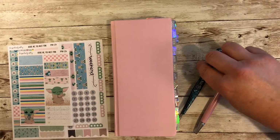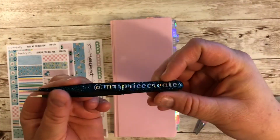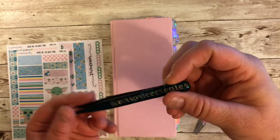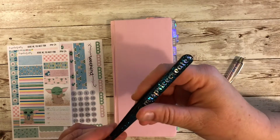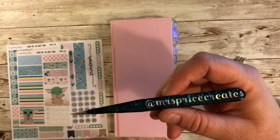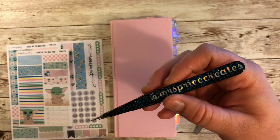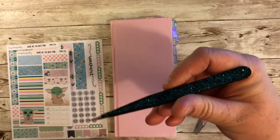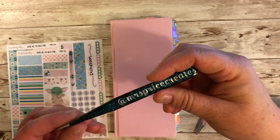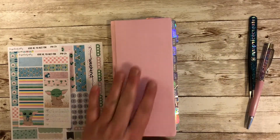I'm going to be using my Print Pression weeks, though. And I also wanted to show off my new tweezers I got here. They are from Sassy Planner Co., and she only has a few left, and then she's going to be restocking soon. But I just got these, and I love them so much. You're able to pick what color glitter you want and customize them however you'd like. Okay, let's go ahead and get started.